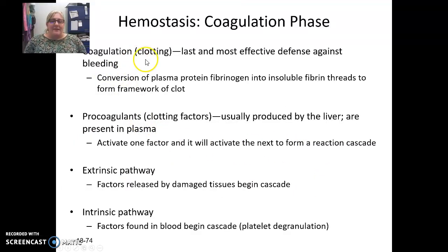And then we have the last step, the most important step, called coagulation. This is where proteins in the blood plasma get activated and form a clot, a protein fiber clot, where the platelet plug was. So this can be activated in more than one way. There's an extrinsic pathway and an intrinsic pathway.